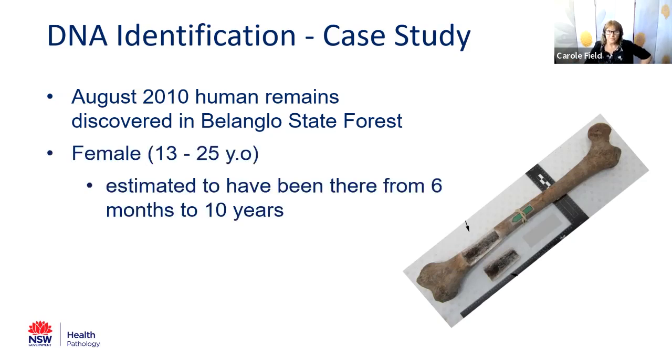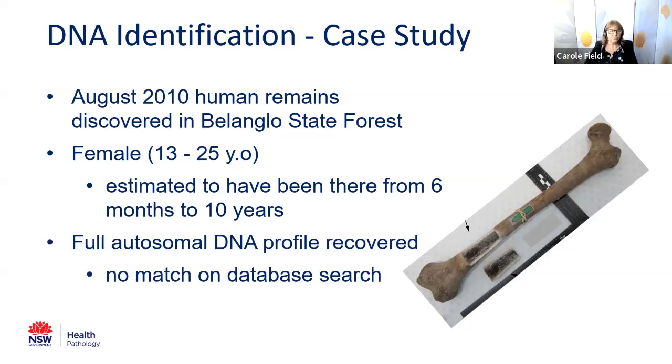The remains were from a female individual between 13 years and 25 years. And it was estimated that her bones had been there from anything from 6 months to 10 years. So not a lot to go on. But we got a beautiful autosomal DNA profile from it, uploaded onto the database for direct matching, but no match.